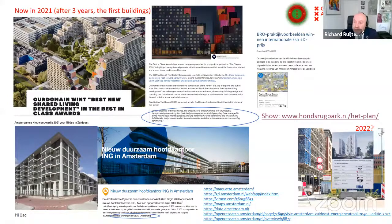And also what you see is that we won a prize for a 3D system. We developed all the ground sources in the underground and the upground, how to manage that. I will show you something about the area in the southeast, what we're developing right now.